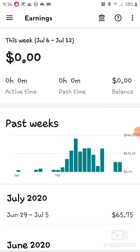Another awesome thing that they incorporated within the DoorDash app is this graph to show you what you've made in the past weeks. And they also will give you a notification, like congratulations, for making more than you did the week prior.